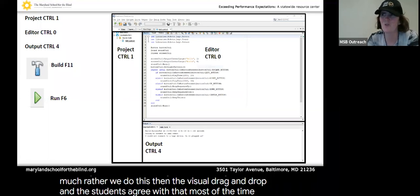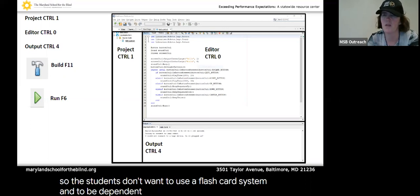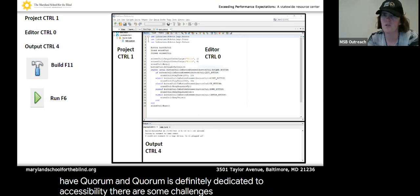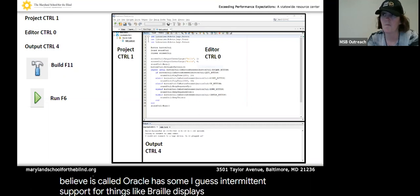When we run into some bugs or we make a lot of typos, something like that, a code will not run successfully. That's an example of why it is more difficult. But even so, the students don't want to use a flashcard system and to be dependent on me. That's the reason why we have Quorum. And Quorum is definitely dedicated to accessibility. There are some challenges with using Sodbeans right now because the developer of it, which I believe is called Oracle, has some, I guess, intermittent support for things like Braille displays. But Stefik is on it.